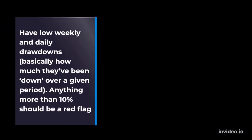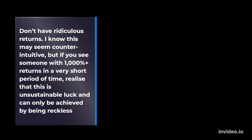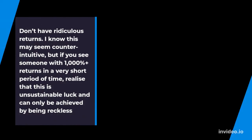Really demonstrate their market knowledge and experience on their profile feed. Have low weekly and daily drawdowns, basically how much they've been down over a given period. Anything more than 10% should be a red flag. Don't have ridiculous returns. I know this may seem counterintuitive, but if you see someone with 1000% plus returns in a very short period of time, realize that this is unsustainable luck and can only be achieved by being reckless.